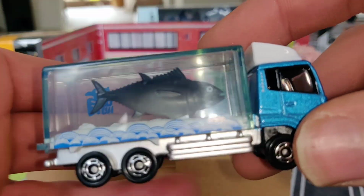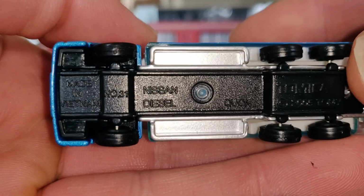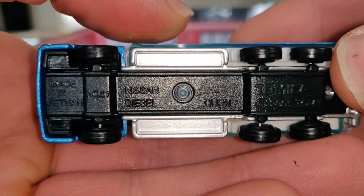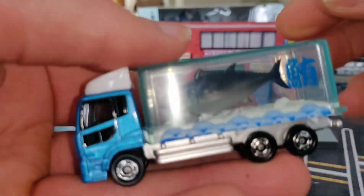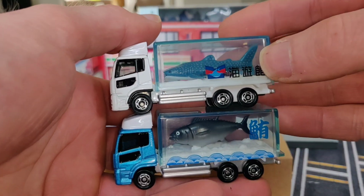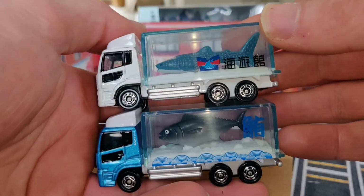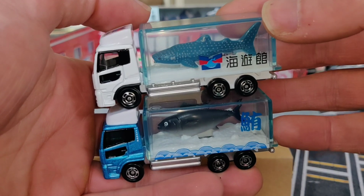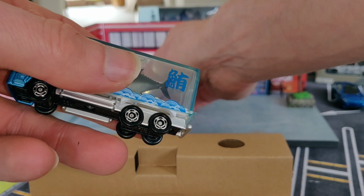Wheels are rolling really well, and let's check it out. Yep. Made in Vietnam, Nissan. Can't find any skill, so these are basically the same castings. Different color and different fish. Let's put them right here.